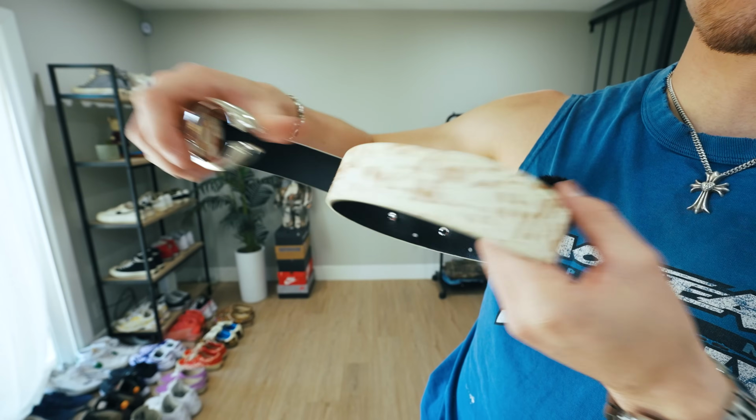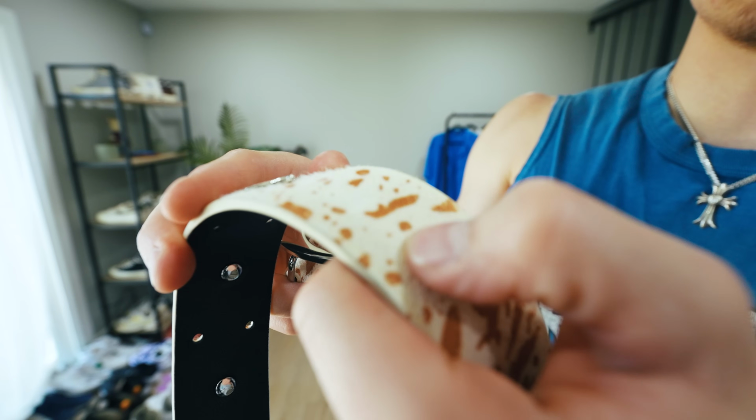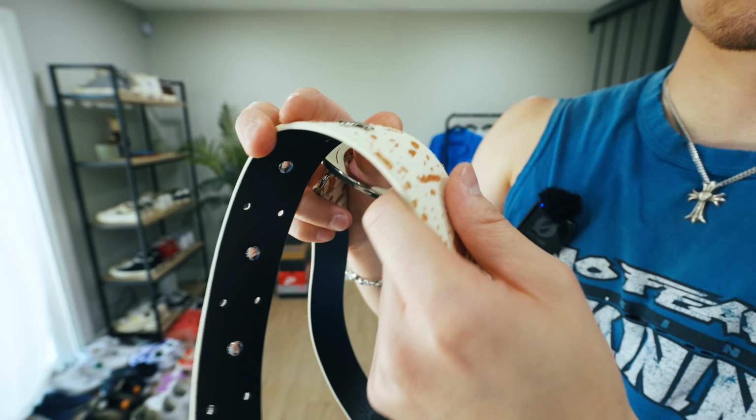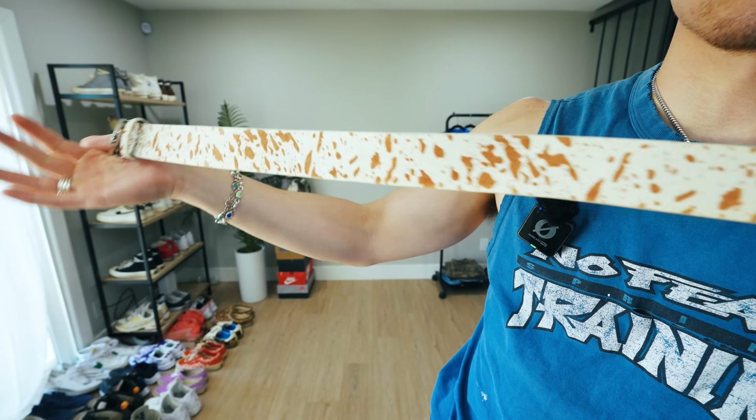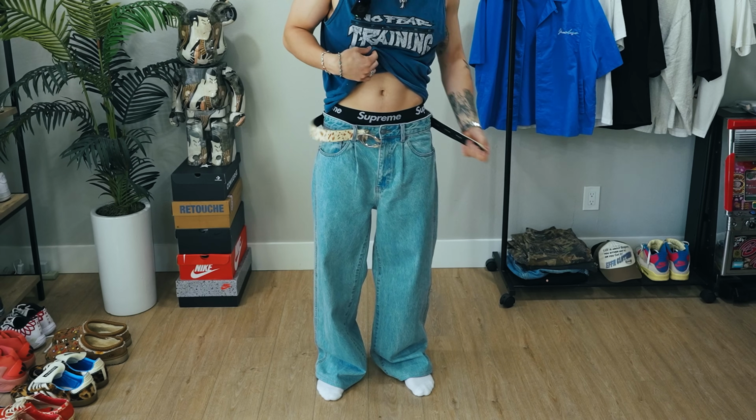I'm also gonna pair this denim with the Common Studios sample cow belt. If you guys are new to the channel, haven't seen this one before, this one is fully textured and has a really, really insane cow print on it. Colorway on this one is absolutely nasty.